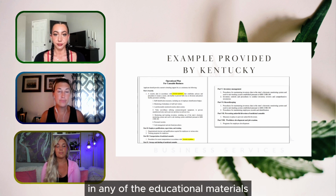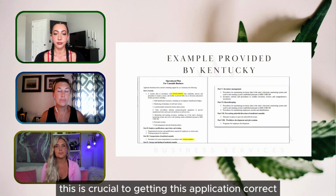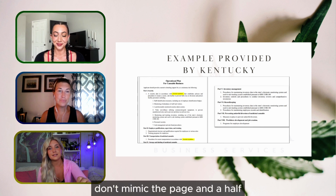That is a huge point, and I have not heard that talked about yet in any of the educational materials I've seen put out by anybody. And this is crucial to getting this application correct. Don't mimic the page and a half that is provided by the state of Kentucky.